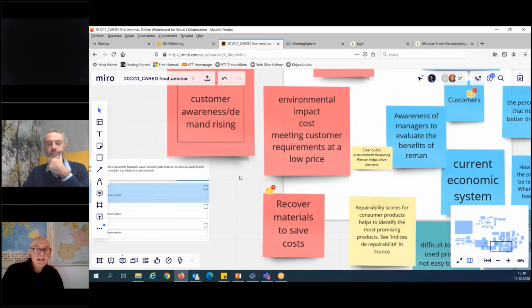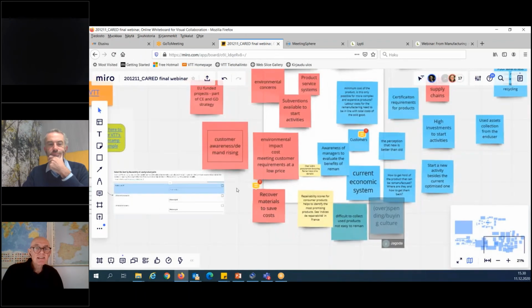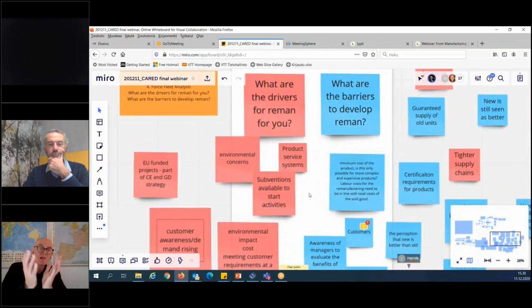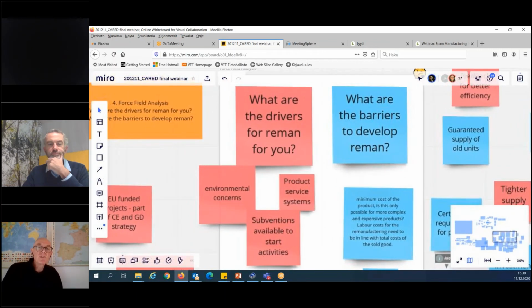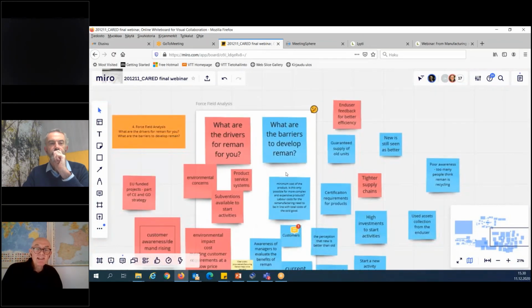I see as well, somebody's mentioned product service systems. Yeah, that's a wider example of circular economy thinking. That's the business model, perhaps offering a product and a service. That's really interesting, and that came out in some of our boot camps as well. Let's look at some of the barriers, and there's a lot of those we can see. High investment to start activities.